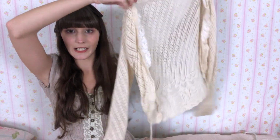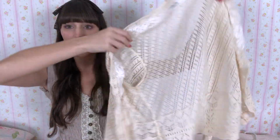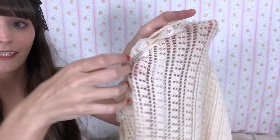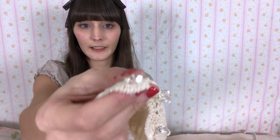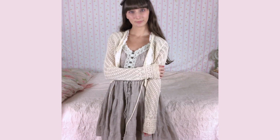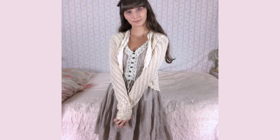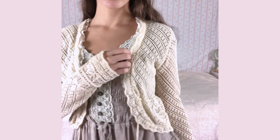Now for my very last thing I want to show you, it's another little jacket, but it's a very light sort of jacket. This would be good for early fall or spring because it's very airy. So we have this lace trim going around the top part of it, and then the buttons are clear like that, and it's this nice creamy sort of color. I feel like I prefer creamy sort of colors compared to whites and stuff, because it has a lighter sort of feeling to it.